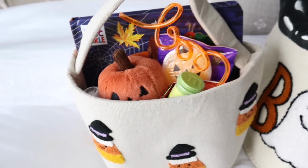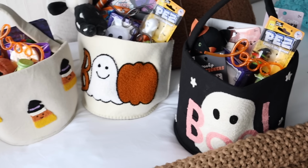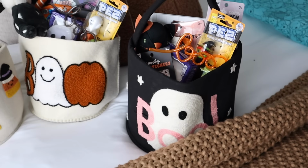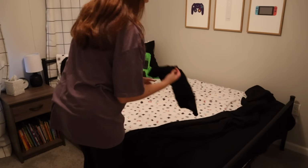So here's Maddie's basket. Here is Barrett's, and then here is Savannah's. Hers is a little bit bigger than the other two, so like everything's kind of falling down. So I might put like a little bit of tissue paper or something in the bottom. I'm not sure yet, but I think they turned out really cute.